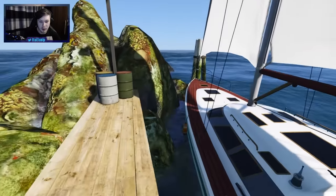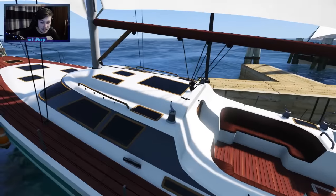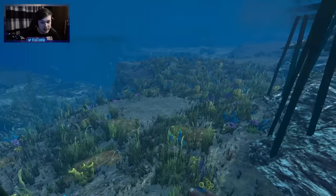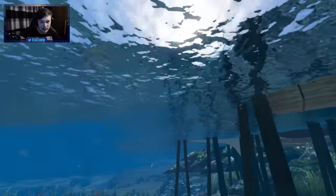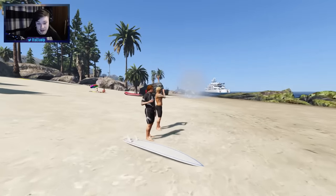I hate when people add boats because they just sail out. They just leave. I like this guy that he's blocked them in with these. Oh, I fell. Under the sea. So let's head over to the other side.